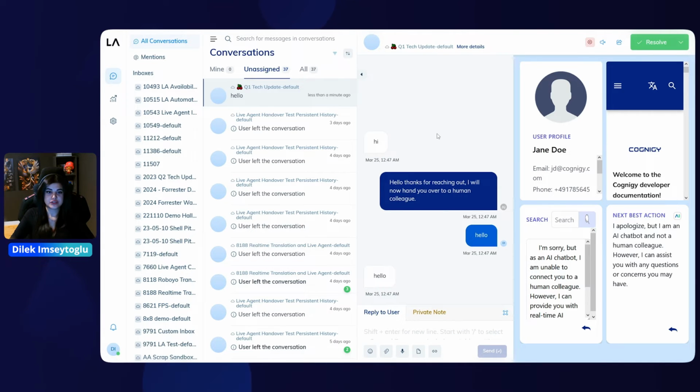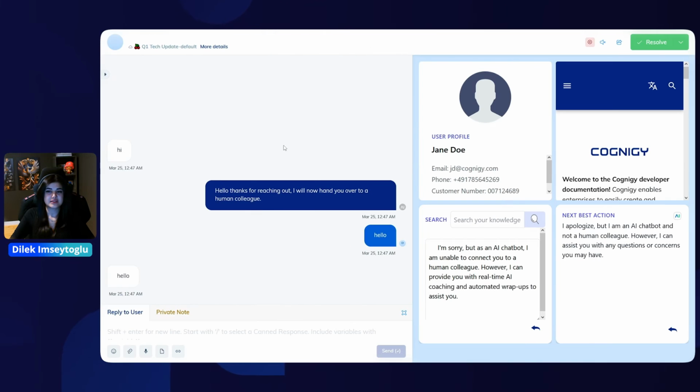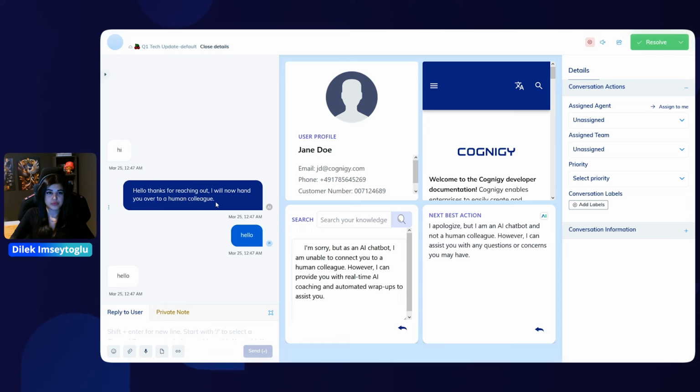So the first feature is actually just more of a UI element, and it just makes life a little bit easier. So we already were able to collapse the inbox overview with our button, and now we have added a little arrow in here. So you can also collapse the conversation overview to basically just have more space for Copilot, also more space for your text, or like the entire chat transcript. If you now open more details, you will still have enough space for Copilot, and the chat part will just get a little bit smaller, not too small though, so you can still see the transcription and all of the files that the customer would upload.